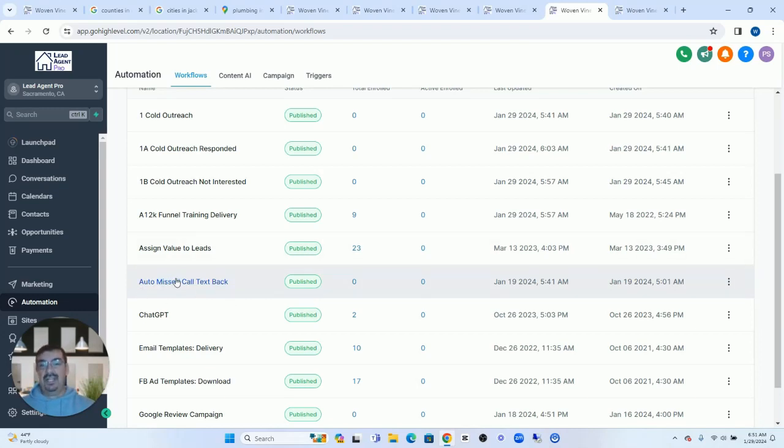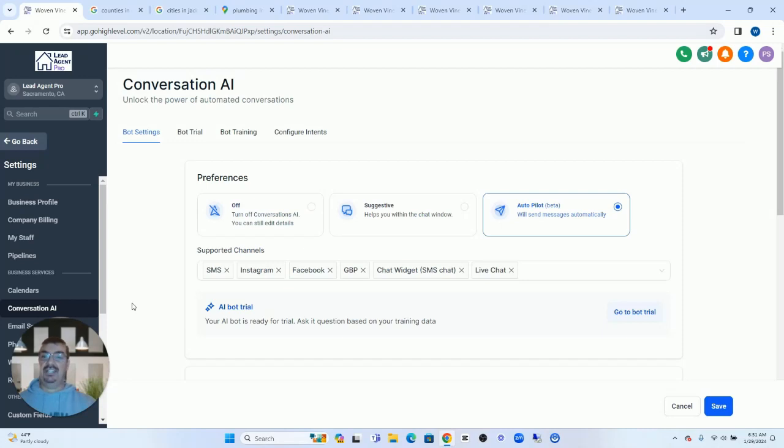So we talked about setting that up, and then as people are replying back to our auto text back, we talked about setting up conversation AI so that conversation AI can continually manage that conversation when they have questions about business hours, pricing, or even better, they're wanting to book an appointment. Conversation AI can maintain that conversation while our clients are working on jobs, and so get those missed calls into booked appointments and build up their calendar. So we talked about setting up all those automations.